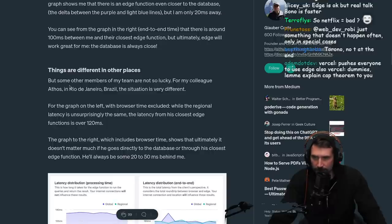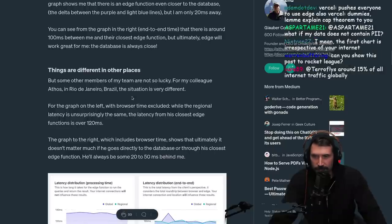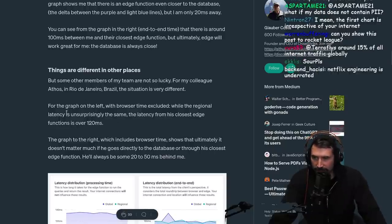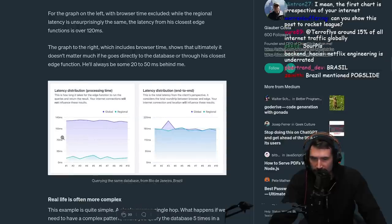Things are different in other places, but some members of my team are not so lucky. For my colleague, Athos, in Rio de Janeiro, Brazil, the situation is very different. For the graph on the left, with the browser time excluded, while the regional latency is unsurprisingly the same, the latency from his closest edge is over 120 milliseconds.